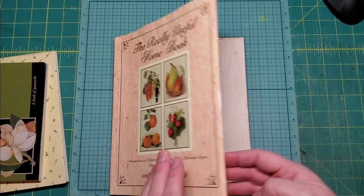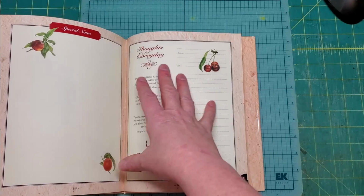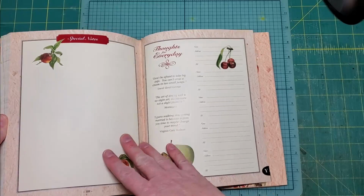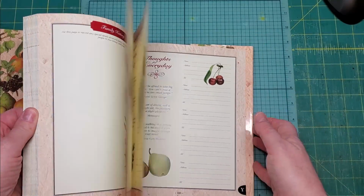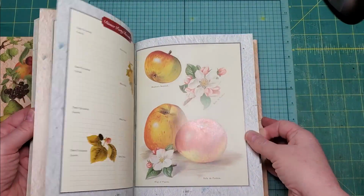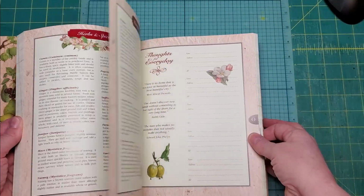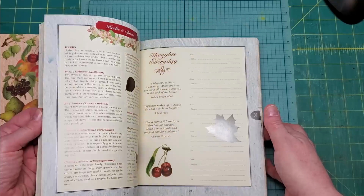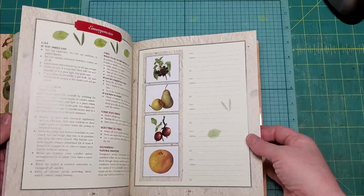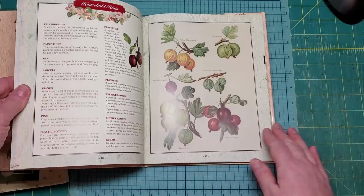This is kind of an interesting book. So it has these botanical images of fruits, as well as little quotations, blank spots for notes, but it has room for family history, dinner party records, recipes, herbs and spices, tips on a healthy diet, kitchen information, childhood infections, emergencies, first aid, household hints. Look at that. That's beautiful.